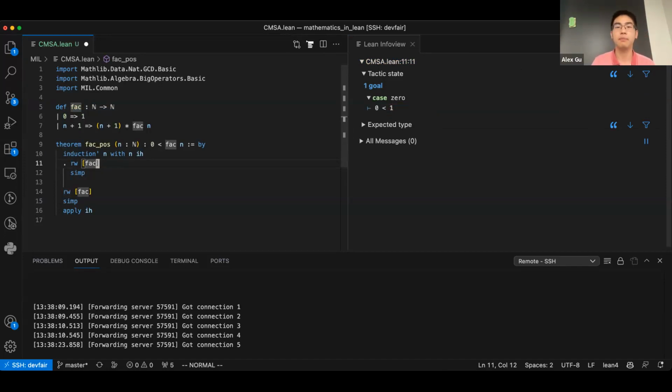Cool. Okay, so this is the demo. Let me go back to the slides here. Is it shared on Zoom? No, it's not.